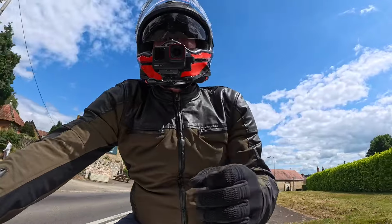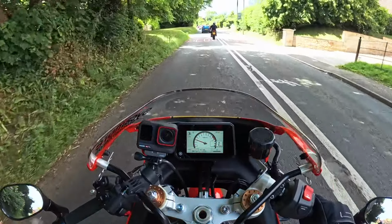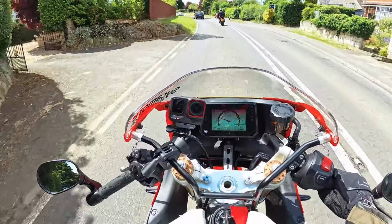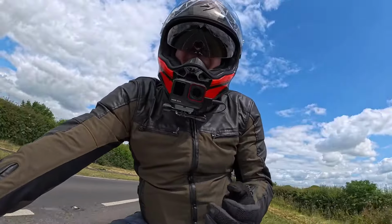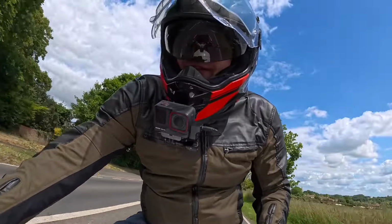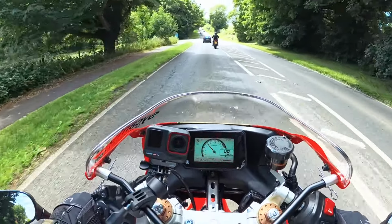You can tell the fueling is just perfect on this bike. Even in third gear, when you drop down to them lower RPMs and go them slower speeds, you wind the throttle on, it's just so smooth. But as you get to that 7,000 RPM, that 93 Newton meter of torque kick in, that's when this bike comes alive.